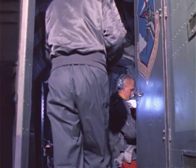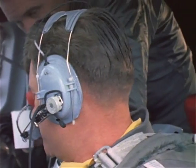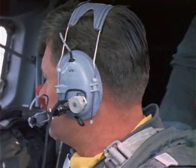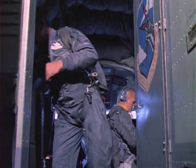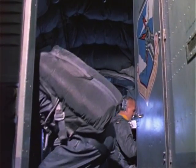Okay, preparation to contact, checklist. Roger, preparation for contact, altimeter setting. Set 2992. Set co-pilot 2992. Stabilizer trim. Check.